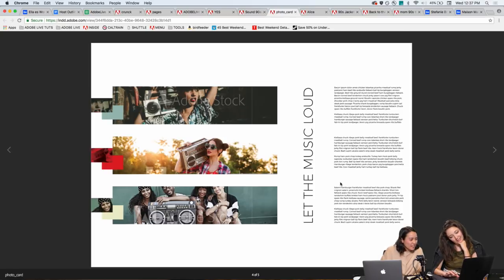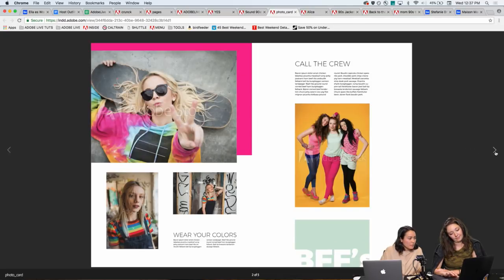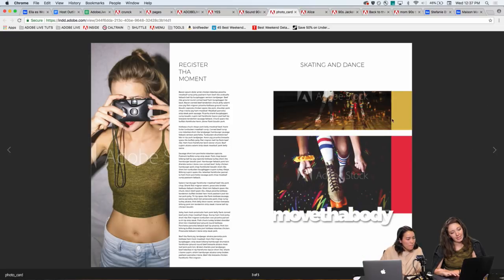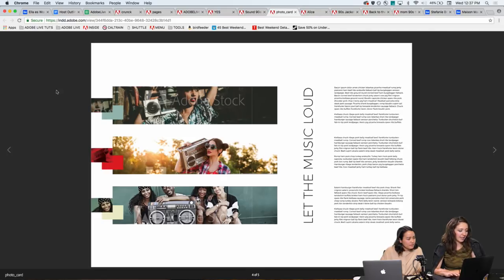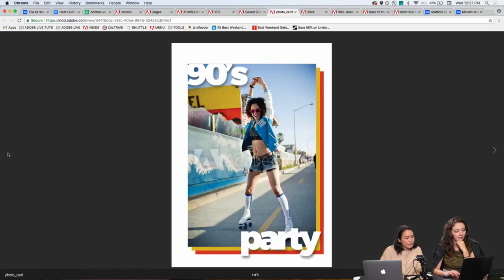Oh, I like the layering of the images and the shapes and colors. It's cool. And it kind of goes back to the cover. It kind of follows through most of the spreads that there is some color block behind the images. Yeah, true. This is really nice. And all the spreads I think have a nice difference in layout. Yeah, totally. But it still feels very cohesive, like from the same world, which is nice. Yeah. Nice job. 90s party.